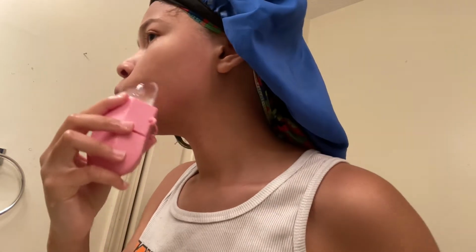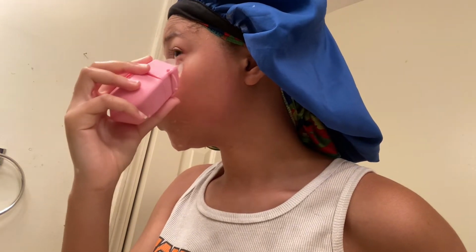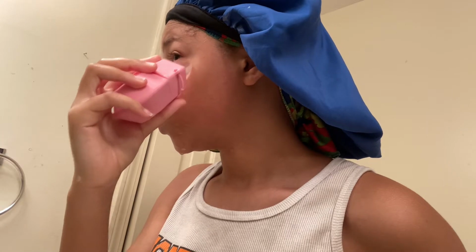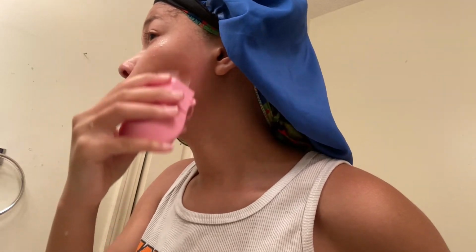But today we are doing a morning routine, and I start off by just icing my face. Basically, what this does is gets rid of the eye bags. It increases blood flow in your face, and for older people or people with widened pores, it shrinks your pores. And I do this until my face starts to turn red or I feel like I'm getting too cold.